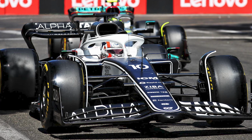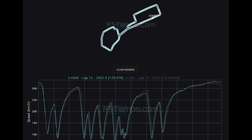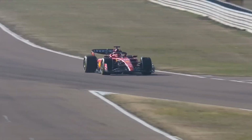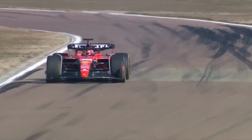But in the races it could be useful because it means they can use that straight line performance to help defend from the cars behind, which may be using DRS, which we saw of course last year with the AlphaTauri against the Mercedes. We can also see how these differences can affect the cars, and we can see that by looking back at the data from the 2022 Azerbaijan Grand Prix.